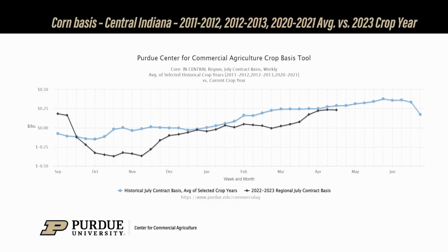And again, when you do that and you look at the average of those years relative to the current 23, the lines don't match up where that was a perfect predictor throughout the crop marketing year. But what's most telling is when you look at recent weeks, the basis levels recently are very, very similar to the basis levels of the average of those years where we saw inversions in that May-July futures relationship. And so again, it's just indicating that we typically see stronger basis in those years where we're seeing an inversion in that May-July futures relationship.